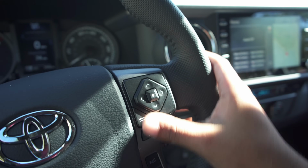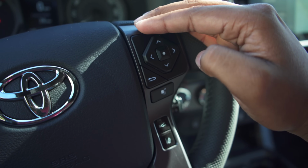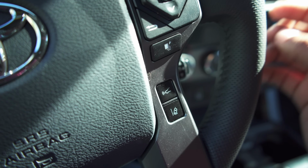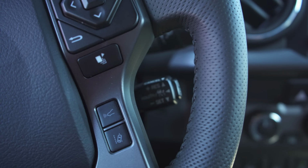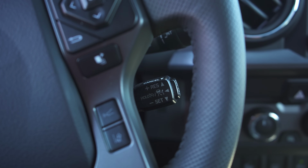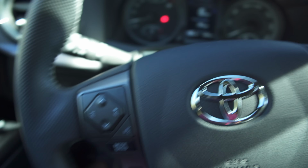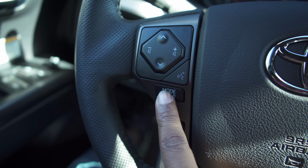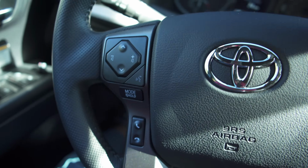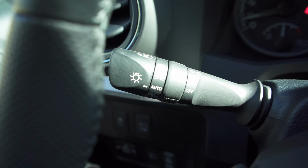Then as you come down, you're going to have your controls there, back button, and then your menu button right below there. You are going to have your adaptive cruise. You guys can see the buttons for that there. And you're also going to have a traditional cruise control stalk located behind the steering wheel. If you like that, I personally love it. That's just a really nice thing to have right there. Over to the left, you're going to have your media, phone commands, different modes, AM, FM, XM, things like that. You do have automatic lights on this truck, so you guys can see that there.